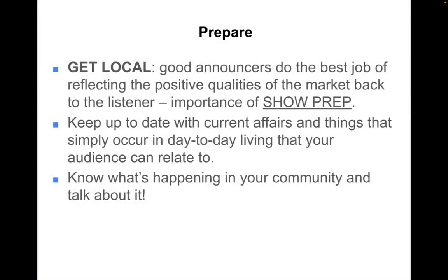no nada. One of the biggest ways radio stations maintain their listenership with the ever growing amount of competition is by staying local. Good announcers do the best job of reflecting the positive qualities of the market back to their listeners. Show prep is a key component of getting local. Keep up to date with current events and affairs, with artist and celebrity news, this day in history as it relates to your audience, local sporting events, community traditions, or simply the day to day occurrences that your audience can relate to. Know what's happening in your community and talk about it, even if it's just a short mention during your promos and weather. Listeners depend on the personal touch that comes from announcers that live in the community, from announcers that people may know, and from a station that is viewed as a constant and helpful neighbor.